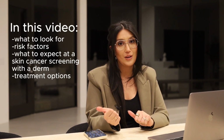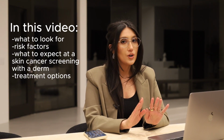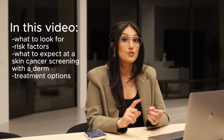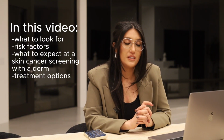Especially living in Tucson and also having a practice in California, this is a very big part of my practice. So I'm going to lay down what to look for with non-melanoma skin cancers as well as melanoma skin cancers, your risk factors, what your dermatology appointment can look like, and some of the treatments that we do for some of these.